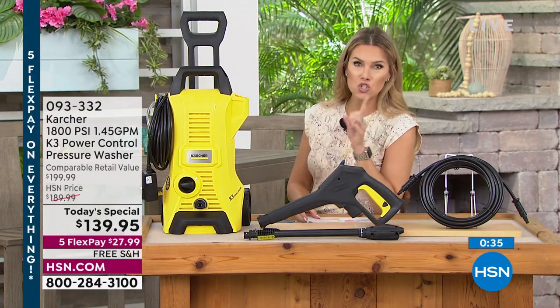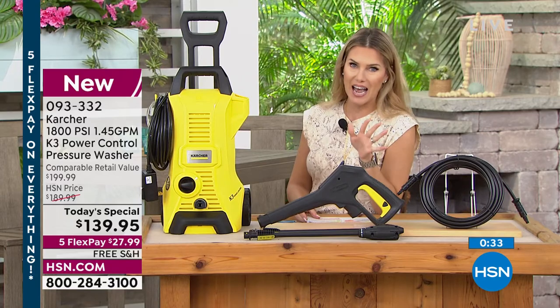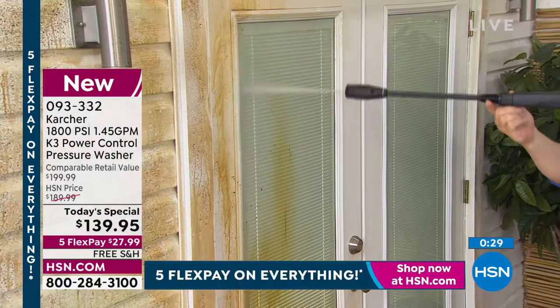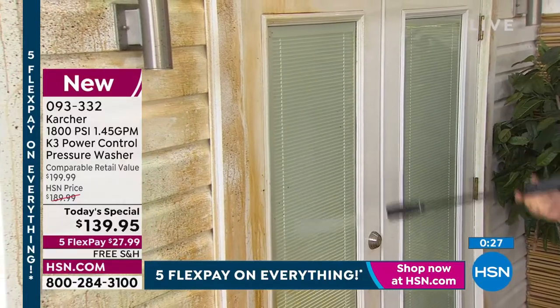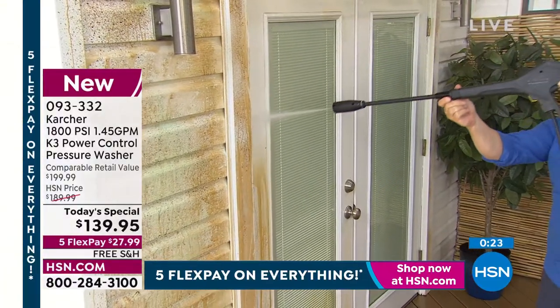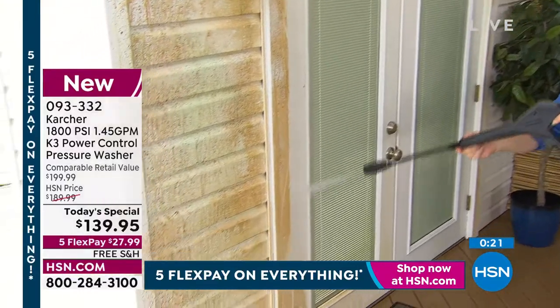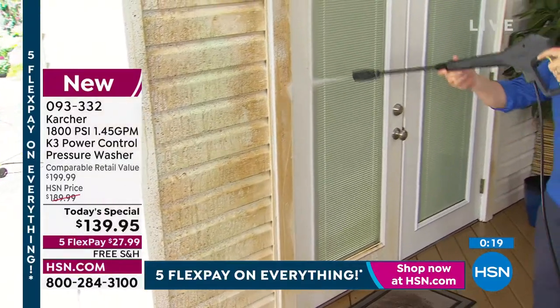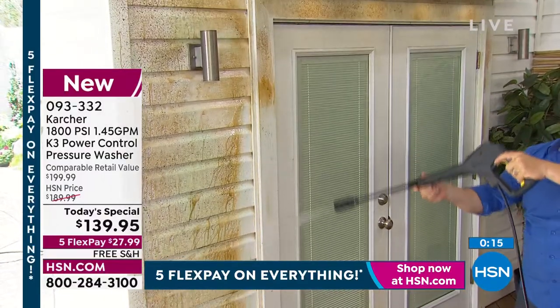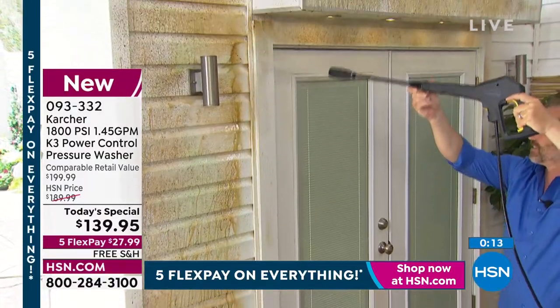Craig's taking it to the doors and the windows and the siding. How much would it cost to ask somebody to come over and do that? Look how the power of the water just intensifies and blasts that dirt in a matter of seconds. So Craig is showing you, he's holding the wand. You hold it close to the item that you're wanting to clean. And we cannot wait to see how fantastic your home looks, right?